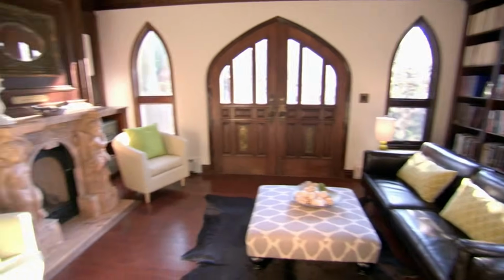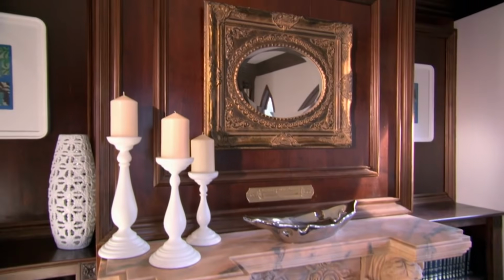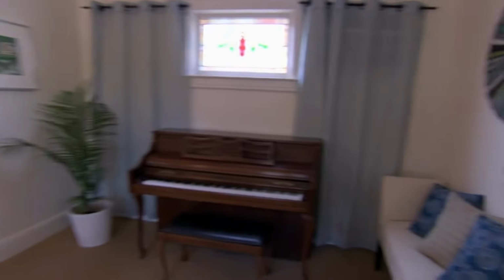Yeah, the built-ins and the door really stand out more. The molding around the window definitely sticks out a lot more. Yeah, that kind of pops. I like that. Lisa, you see what they did with the mirror? Oh, I love that. That really looks cool. I love that. I think this house is totally transformed. It definitely is. Now it's time for the final verdict from potential buyers.